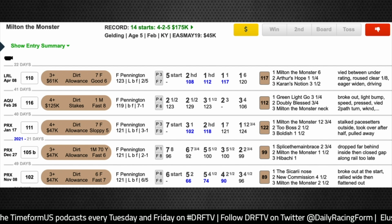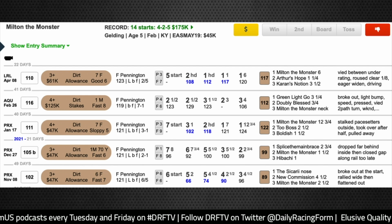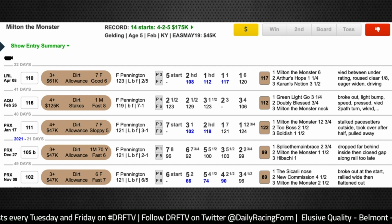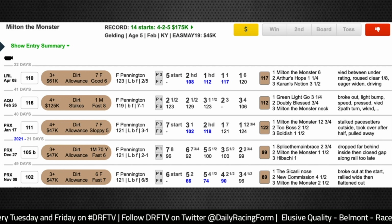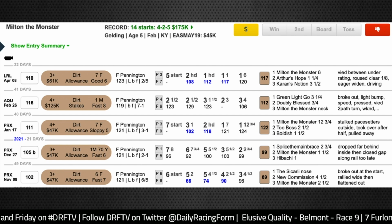If he can translate his recent speed figures to the grass surface, I think he's a major player here, and he's drawn well outside of that main pace rival. I didn't make him my top pick, but I think he's a horse at a price that you could get in there somewhere. So I'll talk about him a little bit more when I go through my picks for this race, but he's one that I do want to have in the mix.